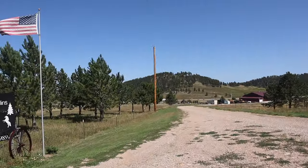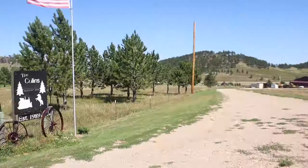I guess the only bad part is, because now we're next to the freeway, we're right next to Sturgis, there's a military cemetery right there. There's only one way back. Just gotta go back the way we came.